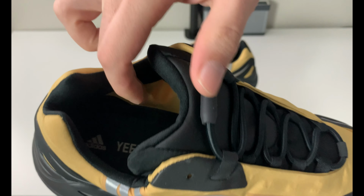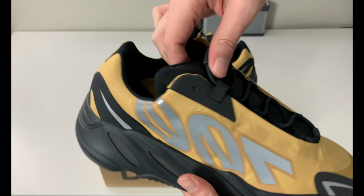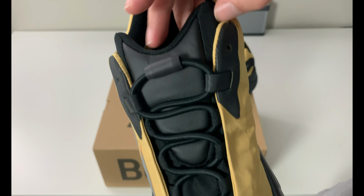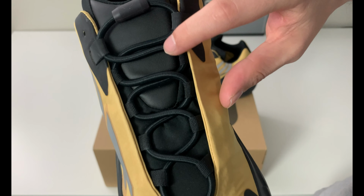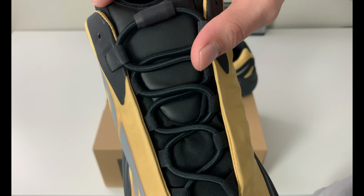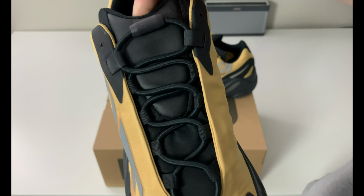So the lining around here isn't too thick. You can see my fingers pushing in and out. And yeah, just wanted to note that as well. Your tongue has an interesting cut that is actually like a nylon material. It goes up until this piece here, that you can see doesn't have as deep a black. That is all leather. So you do have a nice piece of leather here, which does feel good to the touch.